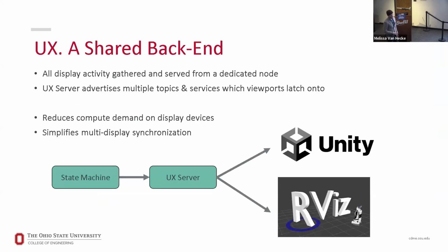And for my final slide, just as an interesting development note, the way we approach this is to reduce all the computation, not so much mattering for RViz, but especially for Unity and the HoloLens environment, to maintain as streamlined an interface as possible for the user. There's no lag for them interacting. We offloaded all the actual computation required for the user to interact with the scene and the controls into a back-end user experience server. And that's where Unity and RViz actually pull all their data from.